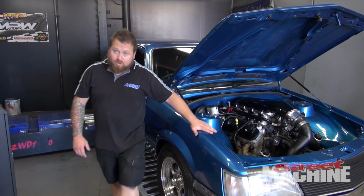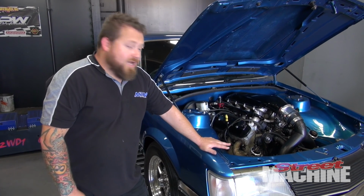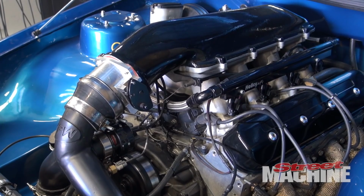We've picked up a good 180 kilowatts at the wheels on the same boost, so it just goes to show that a camshaft is very important in a combo like this, so it makes all the difference.